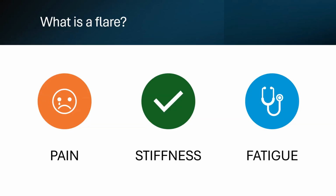What is a flare? Now, a flare is very specific to you. Based on research and patient summary information, the three key areas that appear to be identified by the majority of patients are that a flare can include pain, stiffness and fatigue.